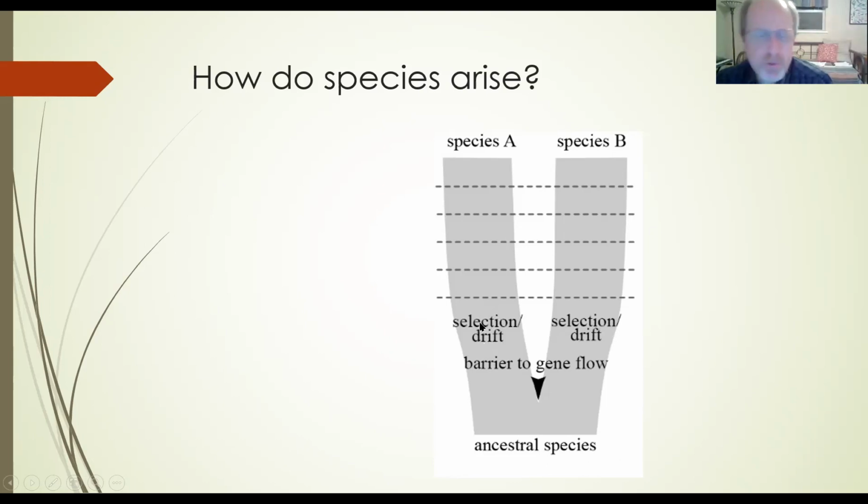Natural selection will occur. Random fluctuations will occur, causing each of the two populations to become genetically different. So every generation acquires new mutations, even in humans. If you've had kids, you passed on about 50 brand new mutations to your kids that never occurred before. And your grandkids will get 50 brand new mutations that their parents didn't have.